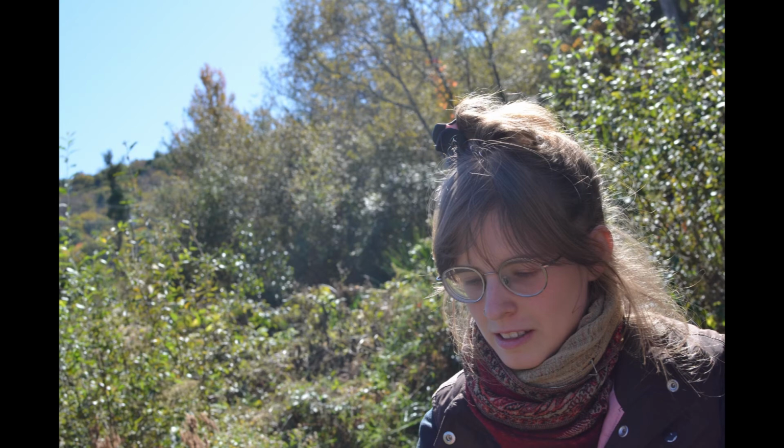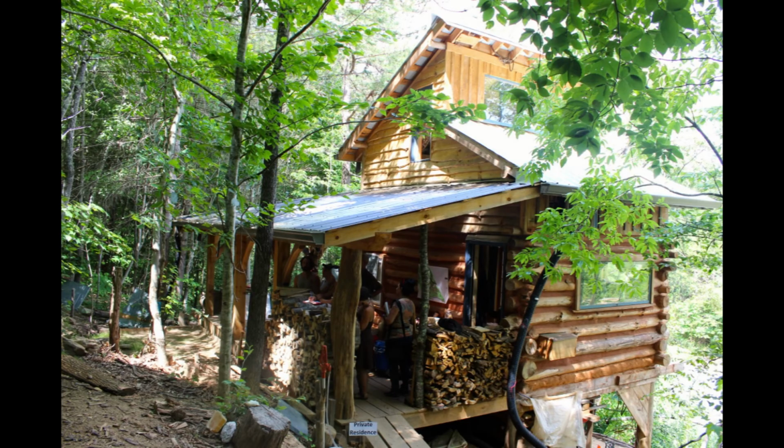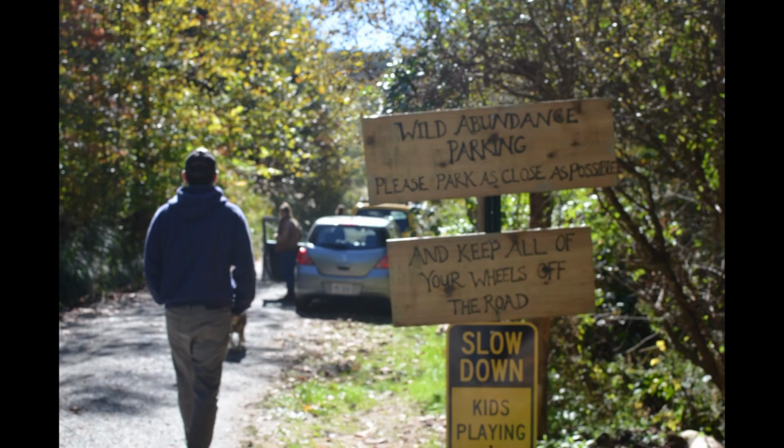So that's a lot of ways to essentially say that resilience comes from having a diverse and complex network of points and connections.